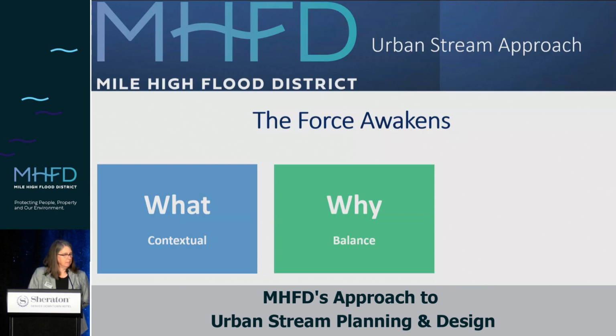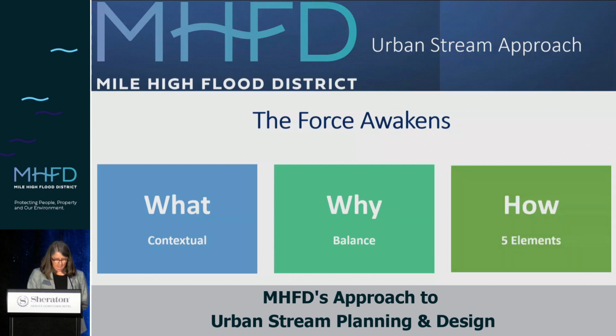What's the big deal? Well, it's because our traditional way, although it's been very effective and it's worked and we have an incredibly safe system of stormwater conveyance, it hasn't always resulted in solutions that best balance urban stream design with community goals and needs. Now, how are we going to implement this?